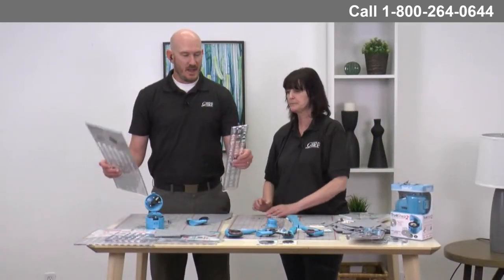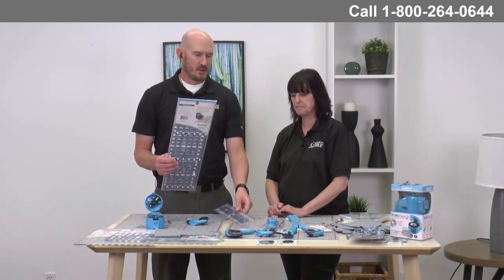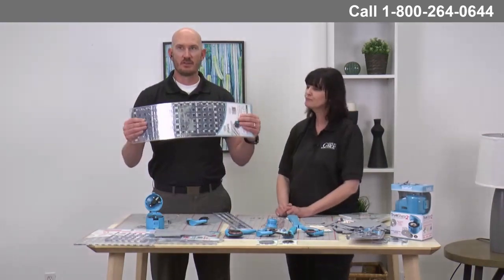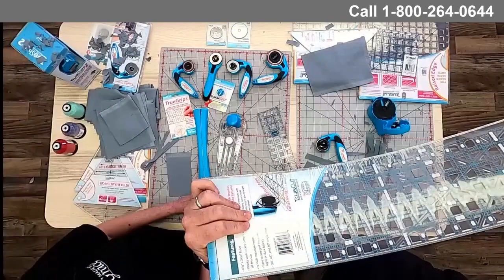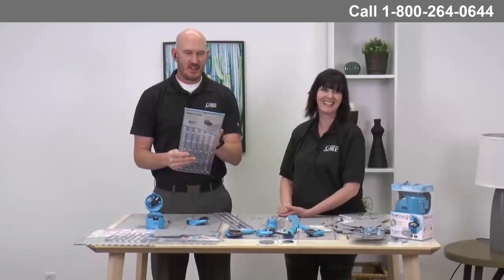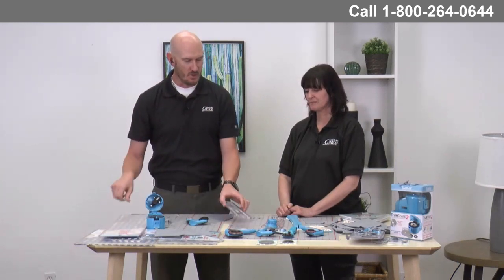Absolutely. And another great thing about a ruler is the way they are made. We inject the plastic, so they're not an overlay, which allows them to be strong, very flexible. So I like doing this, if I get a good look at that right there. I've had rulers break on me, mostly because of kids doing just this. So they're very strong.